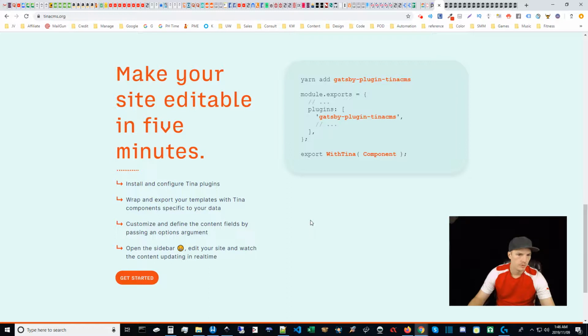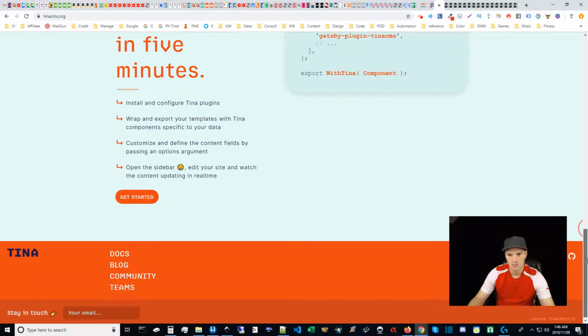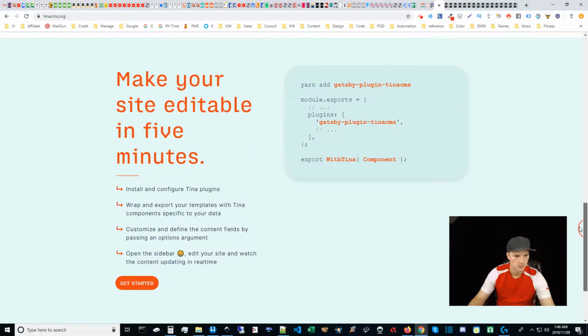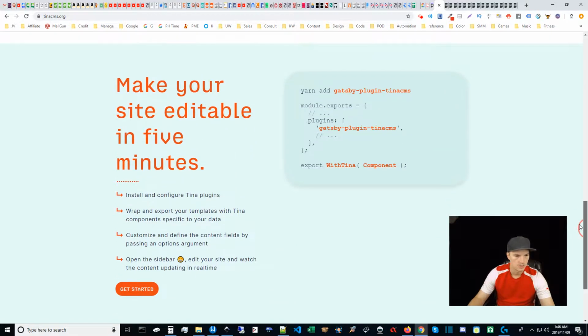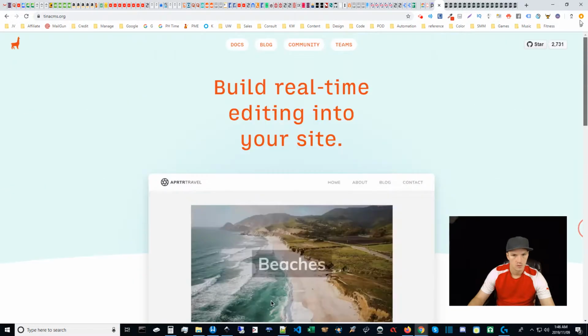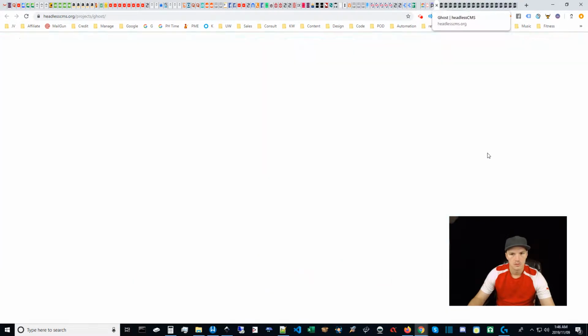It may not be strictly static. That's part of the problem. I don't know if that page I bookmarked actually said static headless CMS. Yeah, let's close this.